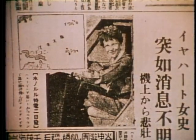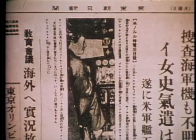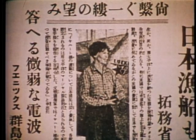Later, Gurner finds Japanese newspaper articles from the time of Earhart's disappearance. One reports that Amelia Earhart was picked up by a Japanese fishing boat.